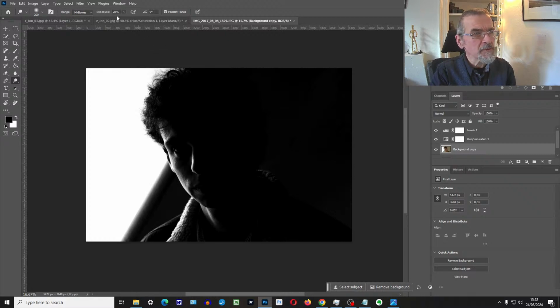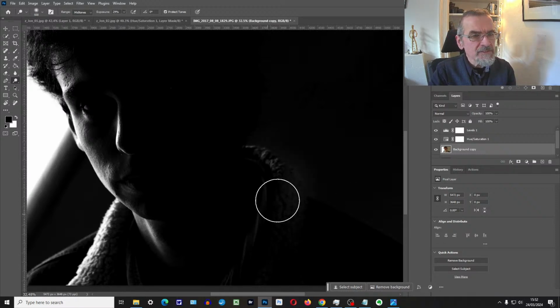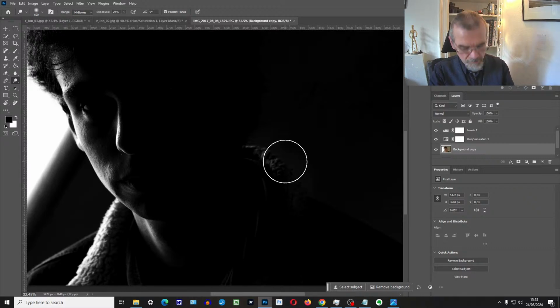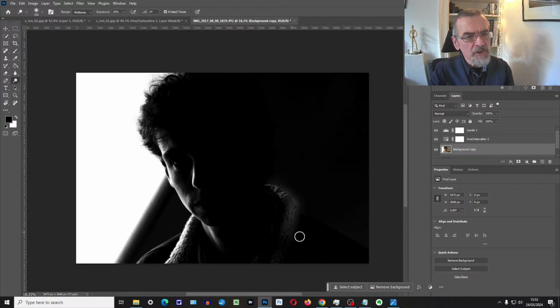So what I'm going to do is go to the midtones, and for the sake of it, I wouldn't normally do it this high, but just to make it quicker, I'll go to around about 30%. And where the collar comes round, if I start using the burn tool, sorry, not the burn tool, the dodge tool. What the dodge tool is doing is lightening, and I've got it set to lighten the midtones. And so I do something like this, and you see the collar starts to come up.